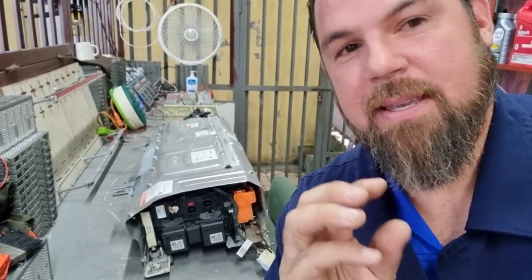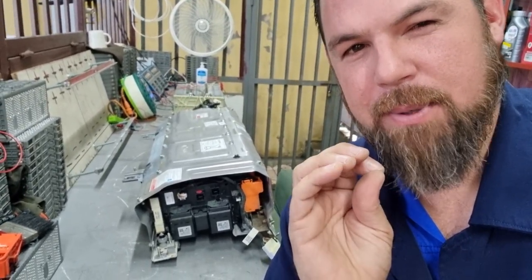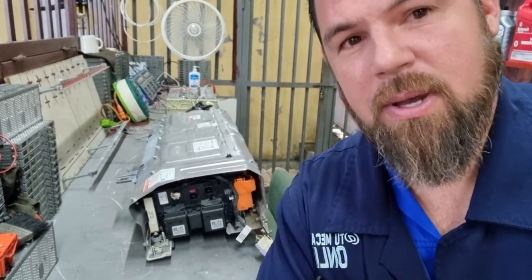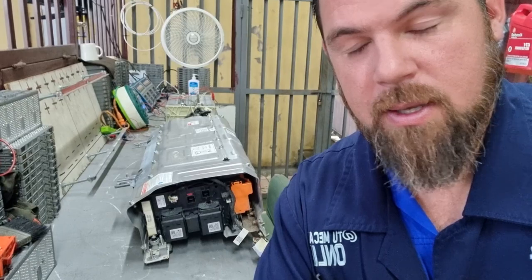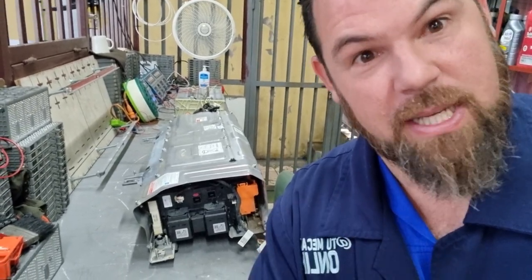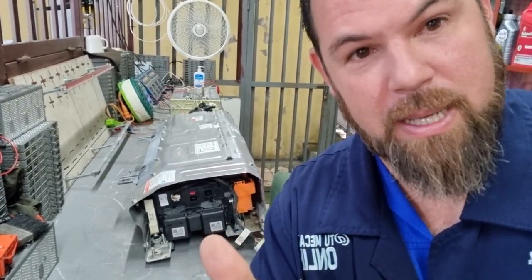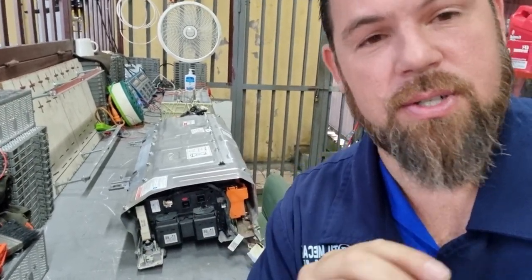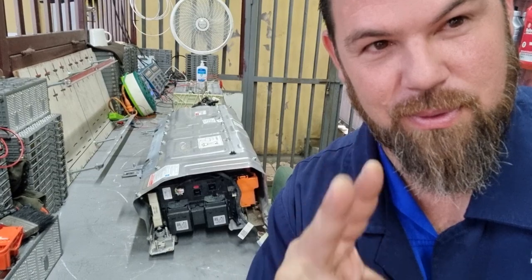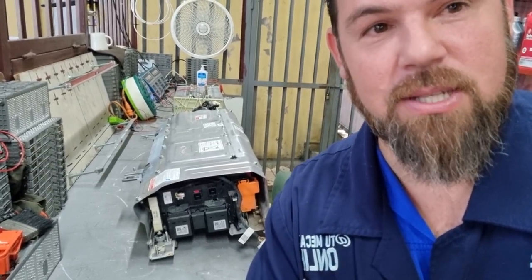But the reason is that I want to share with you guys, I'm going to take apart this battery step by step and show you exactly what happens to a hybrid battery when you completely flood it. Of course, we know that the battery is going to short because the water is conductive. Of course, everybody knows that. But we want to see exactly all the components that go bad. Cables, junction block, sensors, pressure sensors, everything. So let's fully take it apart and let's see what happens when you flood a high voltage battery.